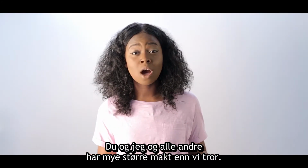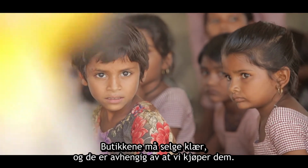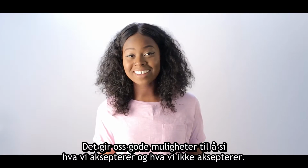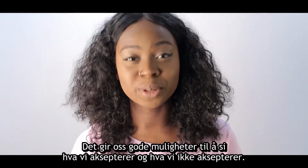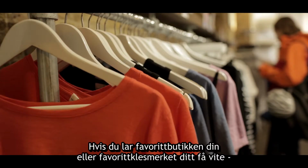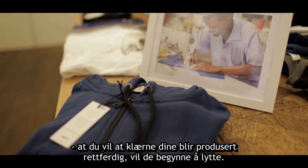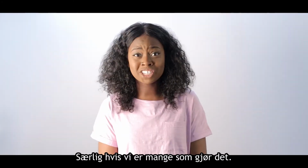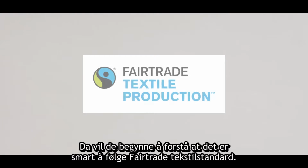You, me, all of us have a lot more power than we think in all of this. Retailers need to sell clothes. They need us to buy them, which puts us in prime position to say what we will and will not put up with. By letting your favourite clothing shop or brand know that you want your clothes to have been made fairly, they'll start to sit up and take notice, especially if loads of us do it. They may begin to think that being part of the Fair Trade Textile Standard is a good idea.